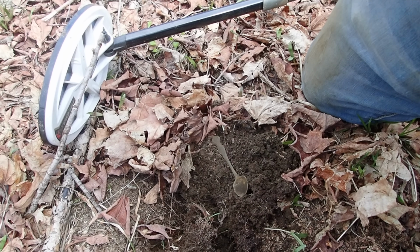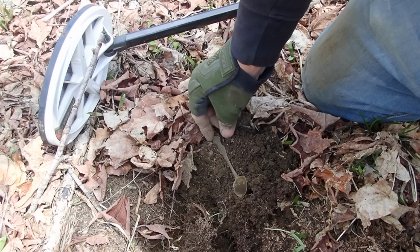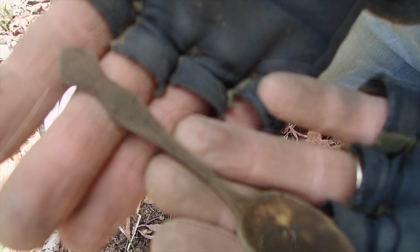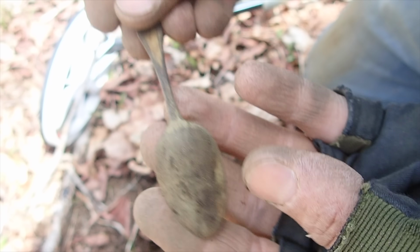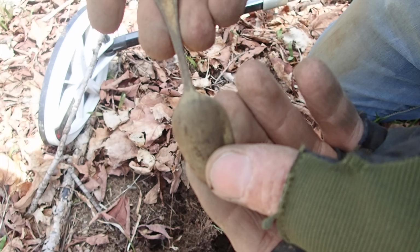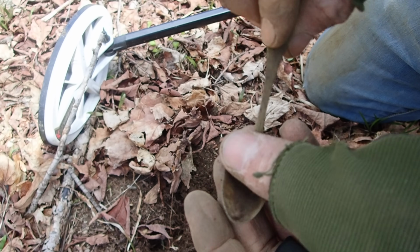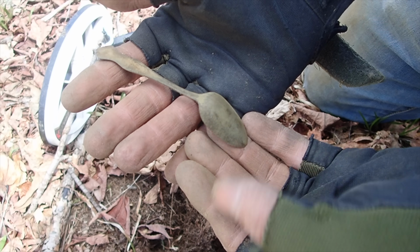Well, like harmonicas, spoons come up every time, and typically multiple. Here's another one. I found 2 or 3 of them today already. But look at this one. It's so little, and it's very, very ornate. Look at that. It does have a little stamp back here that says silver plate. Obviously it's not solid silver, but come on, look at that little guy.